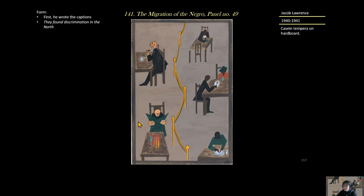So the form of this piece is that Jacob Lawrence, once he did all of his research, rented out a big warehouse space, and he laid out the 60 panels. And then he went around to the 60 panels, and on the bottom, he wrote the caption of what he was going to portray in each of those 60 panels to tell the story of the Great Migration. And the story in our panel 49 is, the caption reads, "They found discrimination in the North." So not the same necessarily discrimination in the South, but definitely still discrimination. And surely you can see that this is a restaurant setting, and what does the discrimination look like?